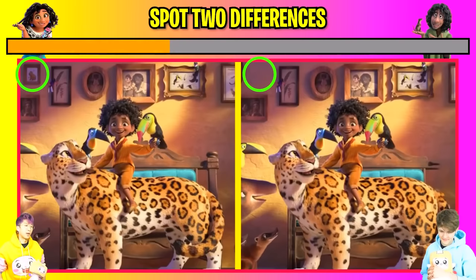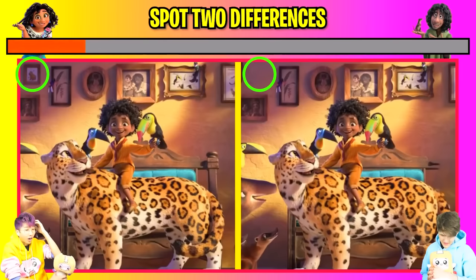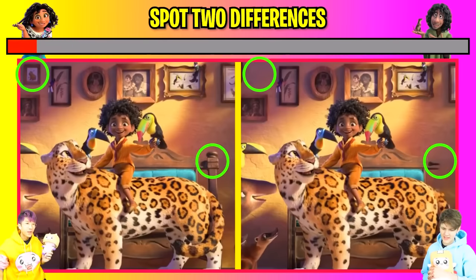I see the other one. Really? Let's see if Adam can get it. Hmm. I see it, bro. Wow, these are hard. This is so difficult. Guys, this is crazy. Oh, the railing is different. Yeah, wait, like this post is missing, right? Yeah. Woo! That was tricky, guys. Let us know if you guys got that one.